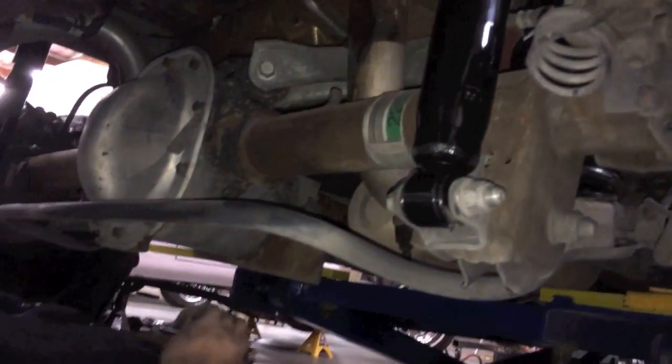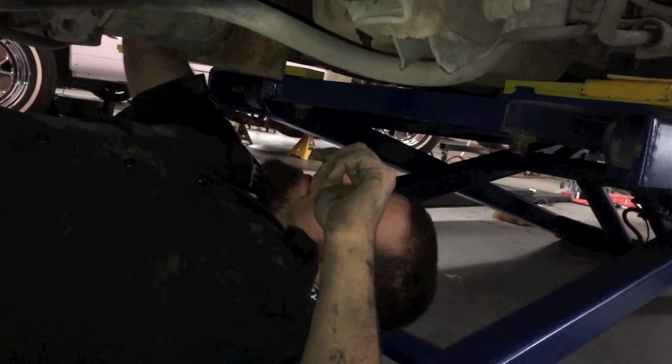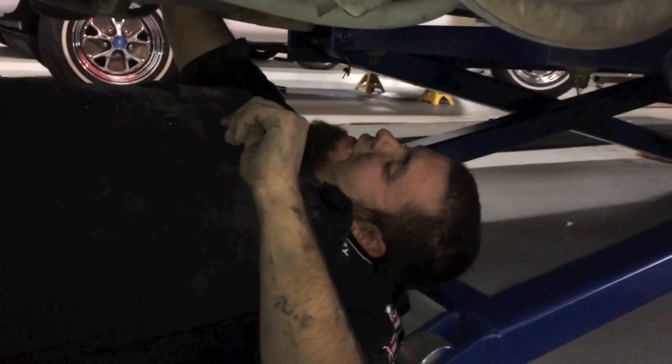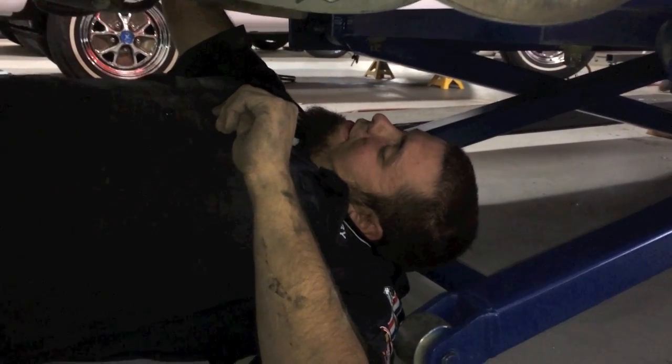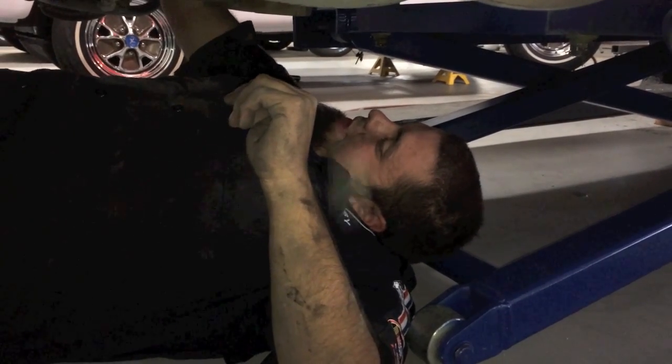Rear springs are in, new shocks are in. We had to replace the little bump stop on the pinion snubber because these are lowering springs, but that's a two second operation. All good. This thing will be ready to go to the alignment shop in, geez, about 10 minutes.